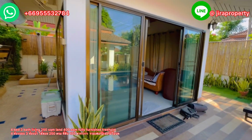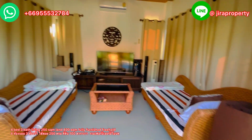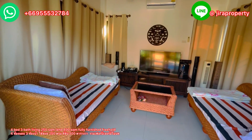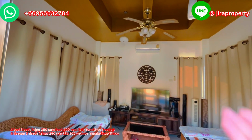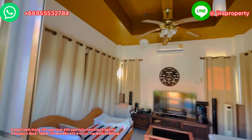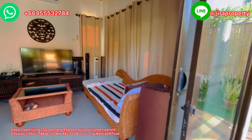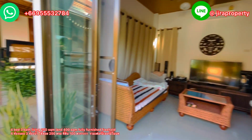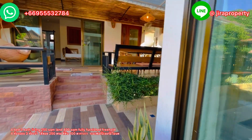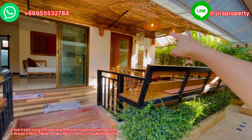Let me show you the guest house first. This is the guest house, kind of like a television room, karaoke room probably. I have aircon there, television. I have windows, so that's why I said this one can be converted to bedroom number 4, because over there has 1 toilet.